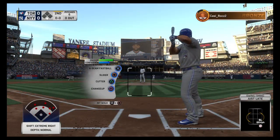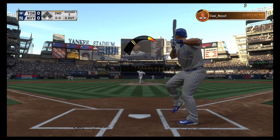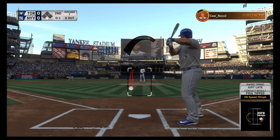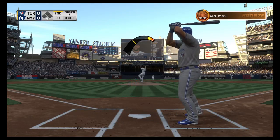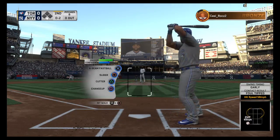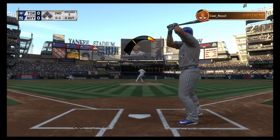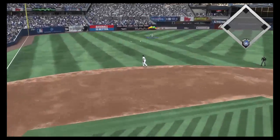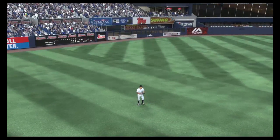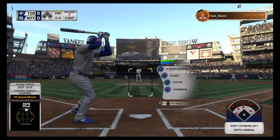Here's Kendrys Morales. He'll start things out here in a tie ball game. Designated hitter, Kendrys. And this one's tapped foul at home plate. Into the windup. Here comes the 0-1. Ball chopped foul here at the plate, and he's behind 0-2. Into the windup. Here comes the 0-2 pitch. Slapped hard the opposite way. He dives. Did he catch that? He did. What a play there for the first out.